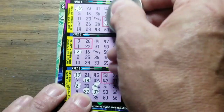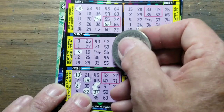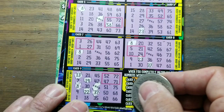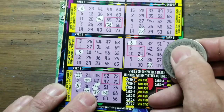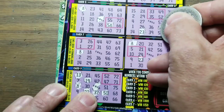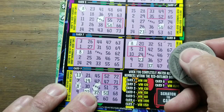Sixteen, fifty, fifty-eight. I'm sorry. I keep getting quiet here because I really don't know what to talk about. I concentrate too much to play these games, and I still miss numbers. Maybe this will be the big winner, though. Who knows? One of these tickets has to be the biggest winner. I'm sure hoping it isn't one we've already done.